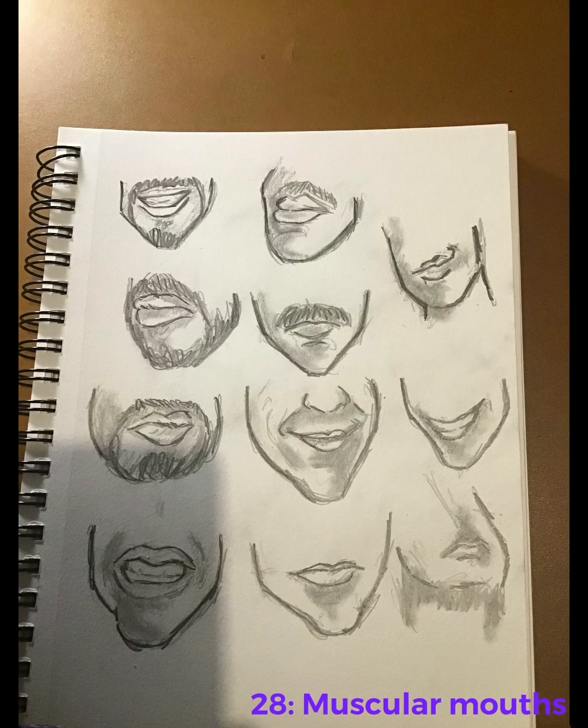Number 28 is muscular mouths. Same thing with the lips. I took different photo references to get the jawline, especially of different guys, whether it's with the lips or with the hairstyle, if they have stubble or mustaches. But yet another good practice technique that I want to practice more.